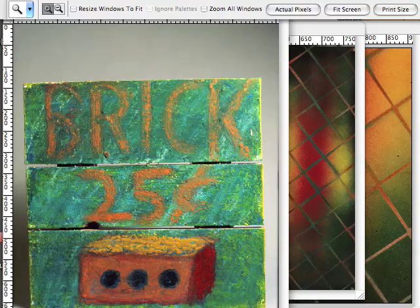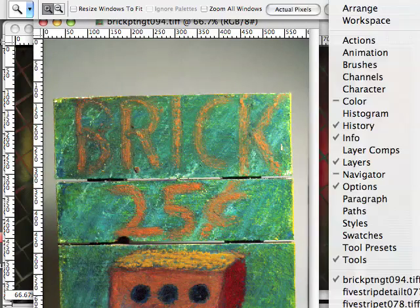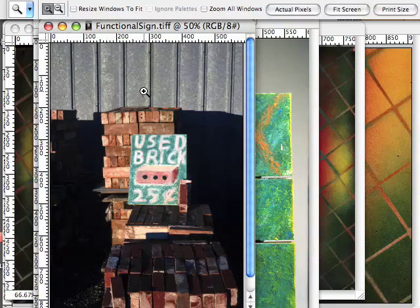Here is a painting of a brick. It says brick, 25 cents. This is a functional painting. Its purpose is to sell bricks. Now, you might ask, certainly you're joking, Katz, but that's what sign painters do. They sell bricks, right? And here is one of these paintings working at the Archie Bray Foundation.